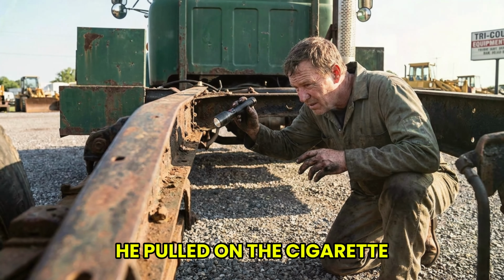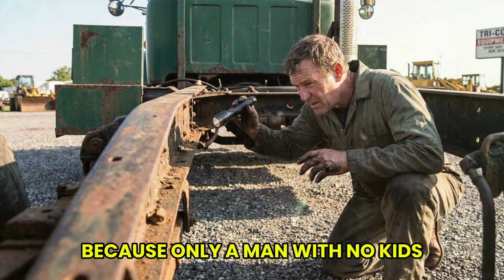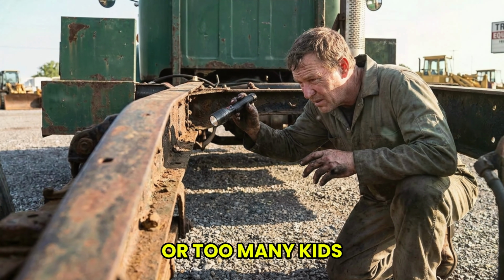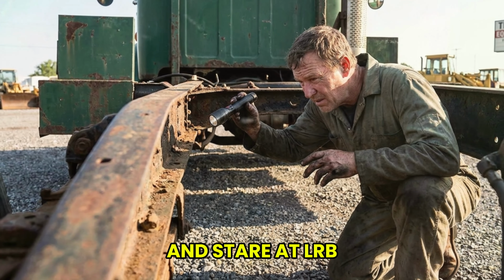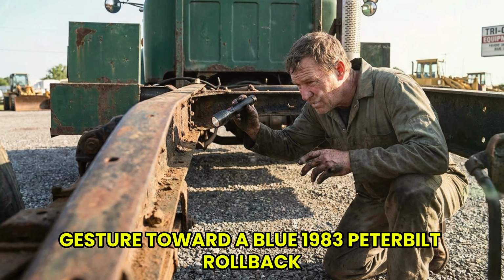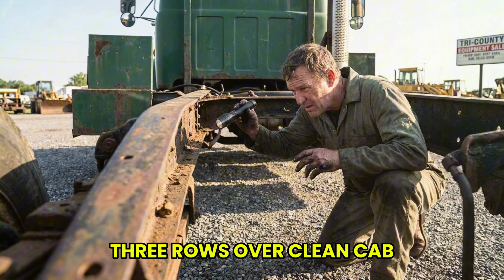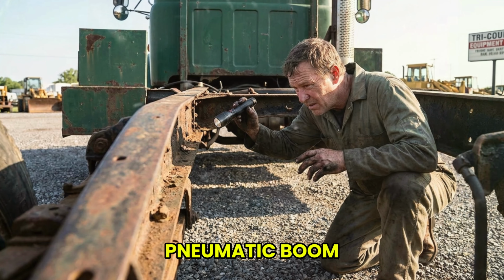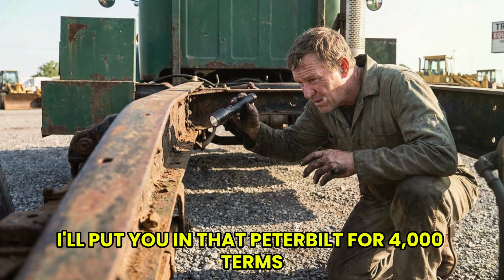He pulled on the cigarette. "You got kids?" Roy waited. "Because only a man with no kids or too many kids spends $325 on a dead Mack to haul home and stare at." Ellerby gestured toward a blue 1983 Peterbilt rollback, 3 rows over, clean cab, pneumatic boom, a truck that actually ran. "I'll put you in that Peterbilt for $4,000.